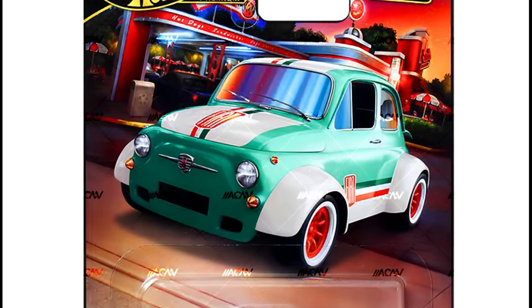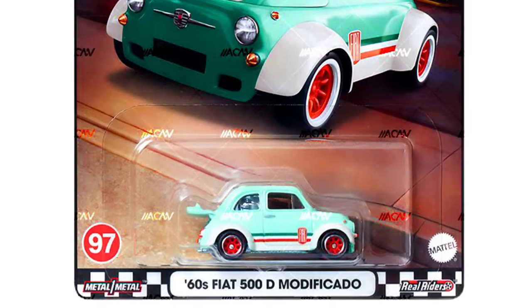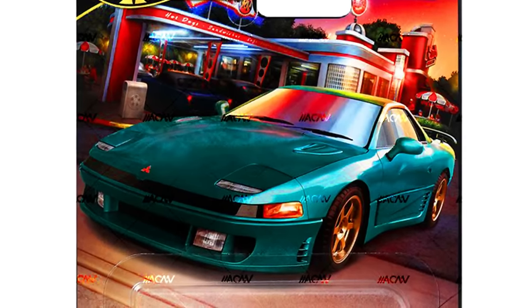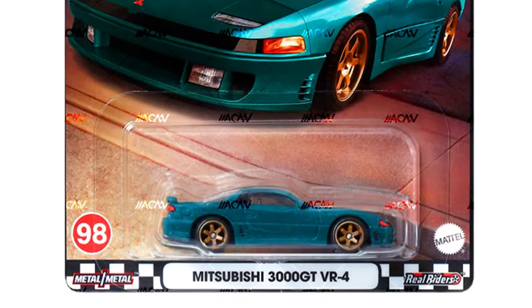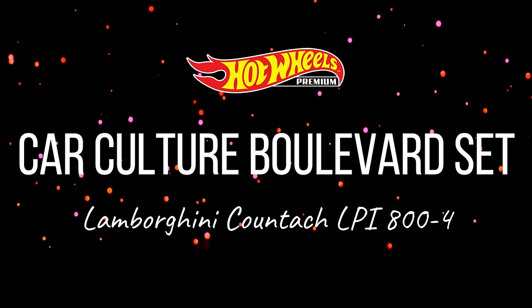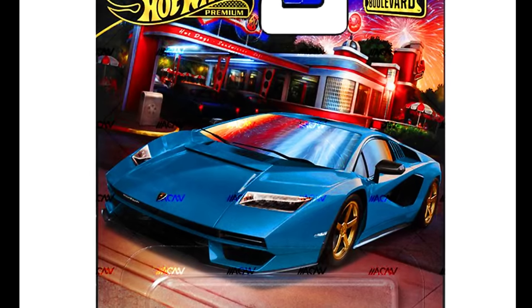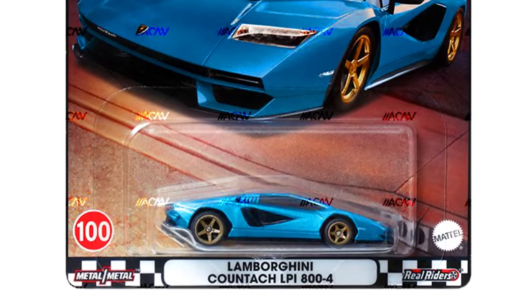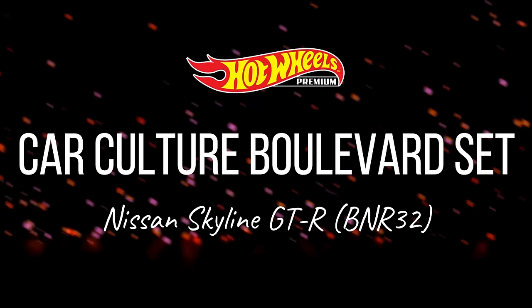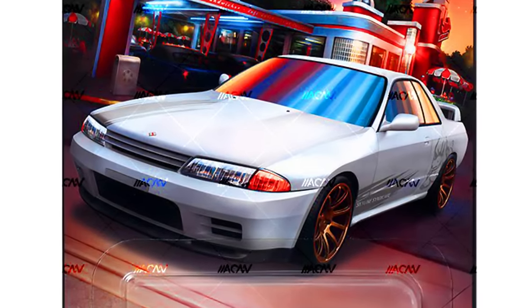A 1960s Fiat 500D Modificado. A Mitsubishi 3000GT VR4. A Lamborghini Countach LPI 800-4. A Nissan Skyline GT-R BNR32.